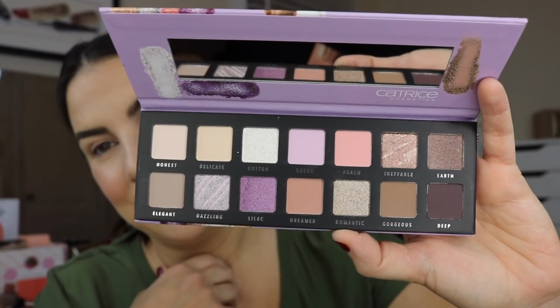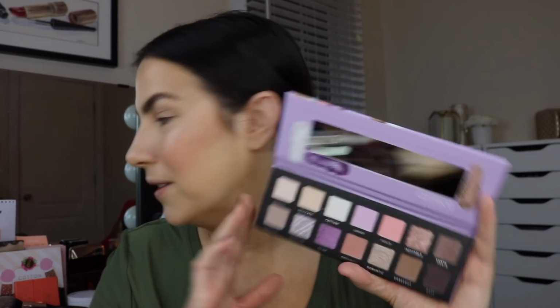Okay, and then we have Lavender Breeze. Ooh, pretty. Would you mind if I use Lavender Breeze today? Yeah, we're gonna do that. We're gonna try this one out to see if we like some of these different textures and colors. I'm gonna begin by taking this color called Peach. It's a matte. It does look like we have a nice mix of matte and shimmer in here. Just a little bit of peachiness.